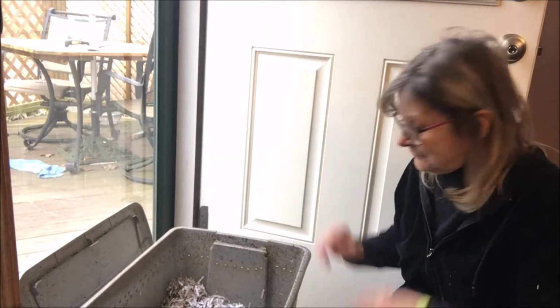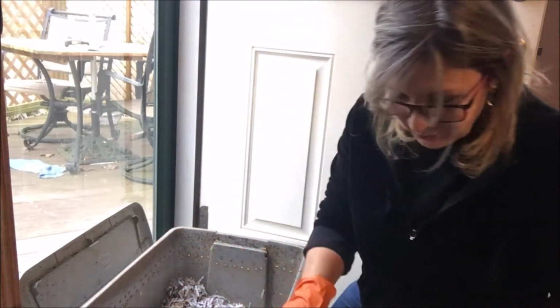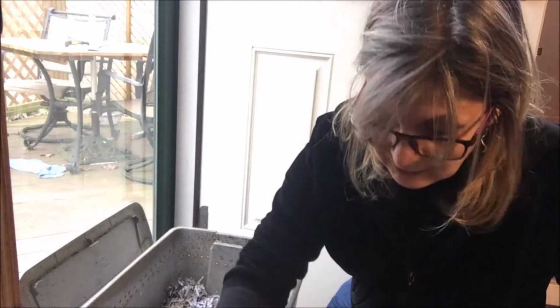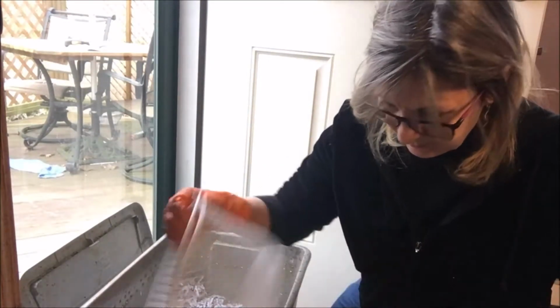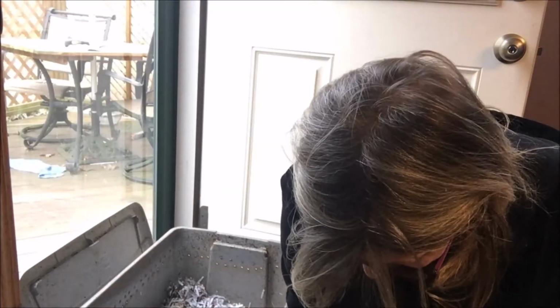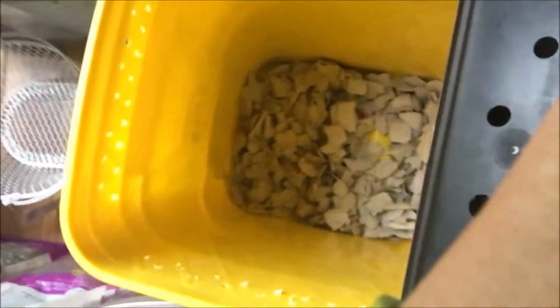Okay? I can't do this without gloves on. I don't know why, I just get creeped out. So I'm going to take all the egg cartons that I shredded up and I'm going to put them in the bottom there. It just about covers the bottom. Let me show you. Can you see that? There we go. Okay.